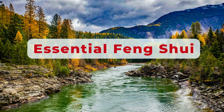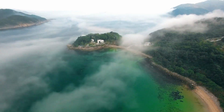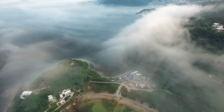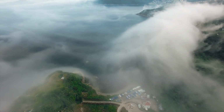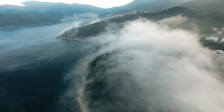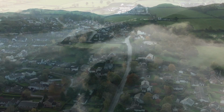Today we want to talk about essential Feng Shui. Feng Shui can be really complicated and confusing. There are many different theories, different schools, and different rules. So we are going to look at the minimalist approach of Feng Shui, for those who just don't want to learn all the different schools and the calculations. There are still some basic Feng Shui concepts we can all practice.